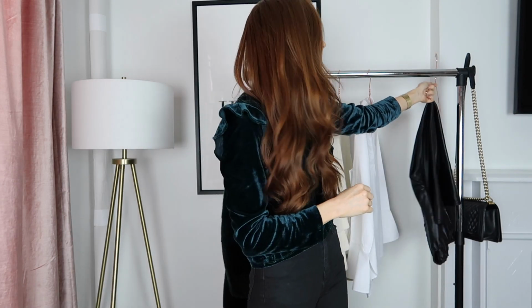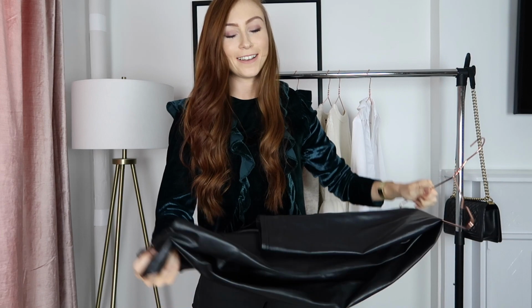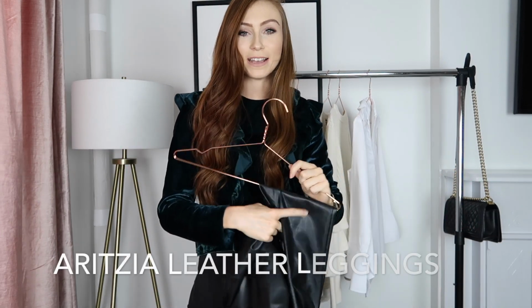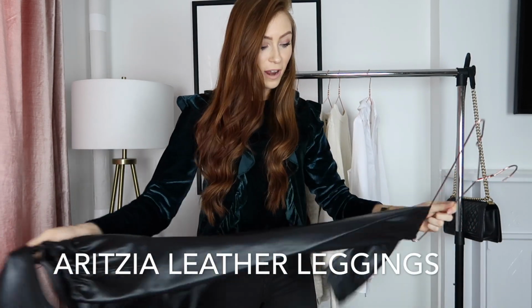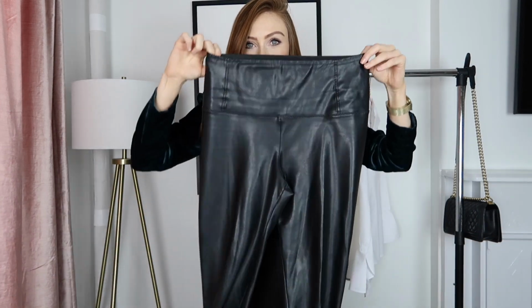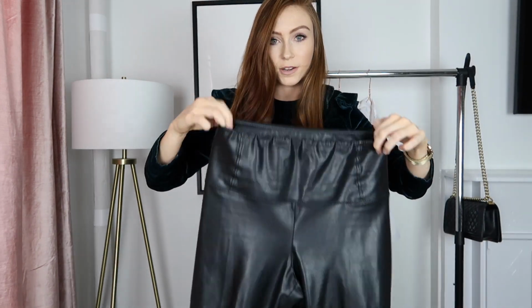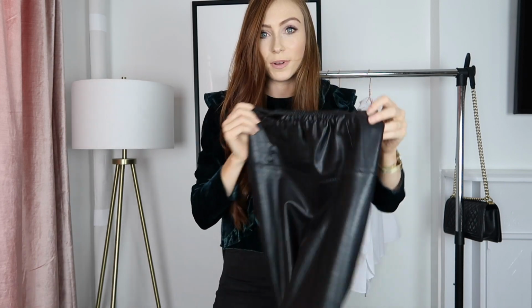And then finally, my trusty leather leggings from Aritzia. Guys, these are the best things ever. If you don't have them, start looking into them. They're just a plain pair of leather leggings. They're from Aritzia, which I think is a Canadian brand, but they have loads of shops here in New York. Really simple, but honestly, these are the best things I've ever had.